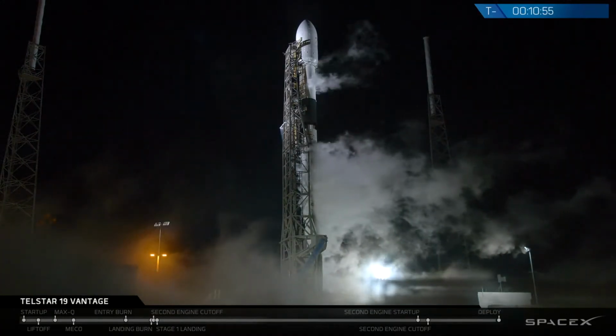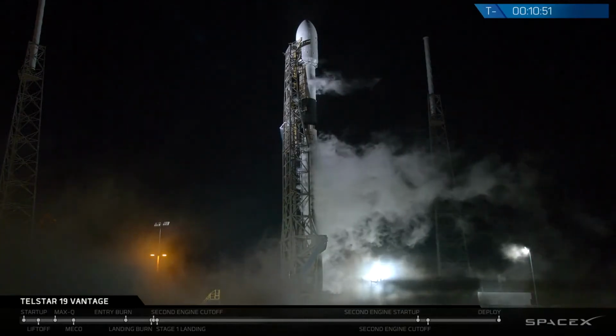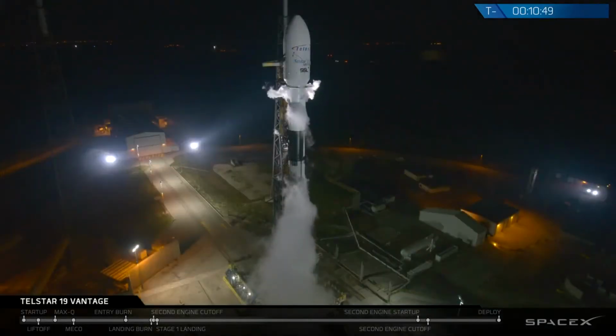In addition to those propellants, the rocket has pressurants on board to help the propellants flow. Falcon 9 uses helium for its pressurant, and we began the loading of this helium about 15 minutes ago.